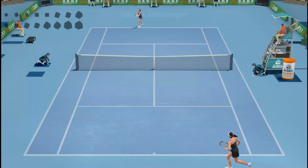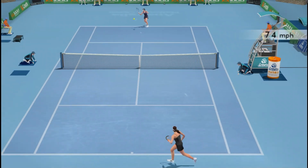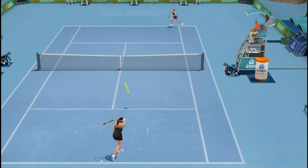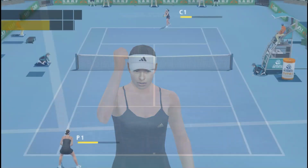Martina Hingis with a serve to the centre of the box. Anna Ivanovic forehand return. Martina Hingis with a return and backhand to backhand. Anna Ivanovic strikes a forehand to left, and it's a winner. So love 40 and 3 break points for Anna Ivanovic.